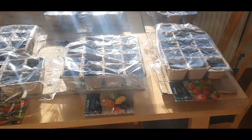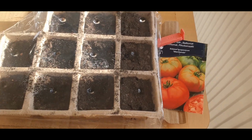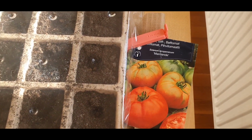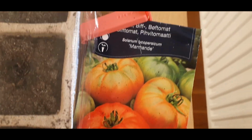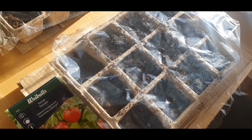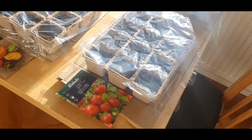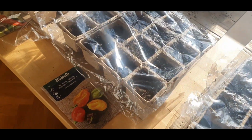But yeah, as I was saying, onto the stuff I'm actually growing. In this one here, I have got some big beefy tomatoes, which I'm looking forward to having. They look so pretty. I love the green ones, but I don't think they're so good to eat. And then over here, I've got the cherry tomatoes. They're also meant to be pretty easy to grow, but they get quite big, so I'm a bit concerned that if they all grow, then it's going to be a bit much. But that day, that sorrow.